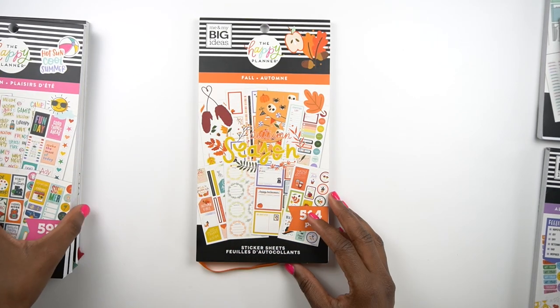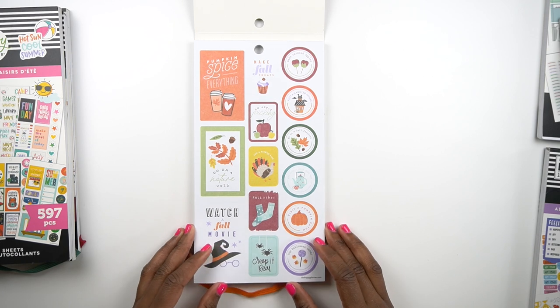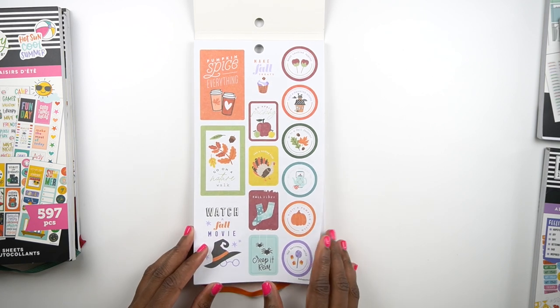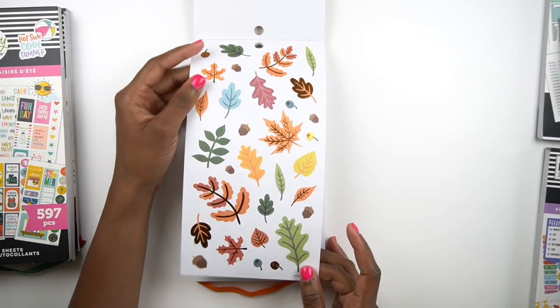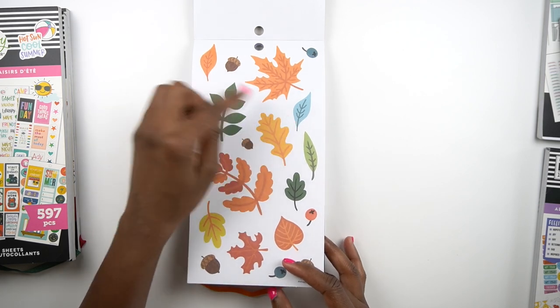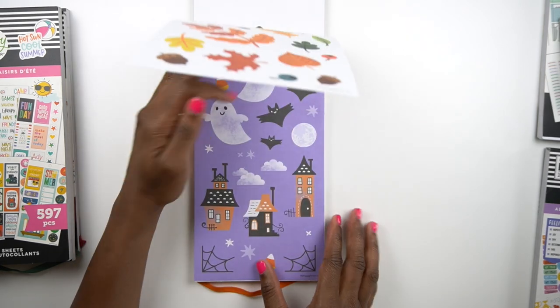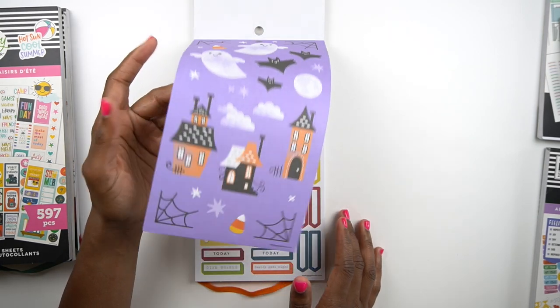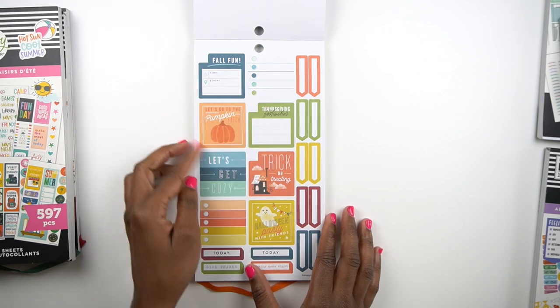All right, the next one is Fall. All right, Pumpkin Spice. I love these that are the bigger circles. Ooh, we have some new fall leaves. My favorite, I love that they brought in some blue. I'm always asking, give us the blue, give us the blue. Love the burnt orange and the acorns. All right, we got some spooky little ghost. Oh, they got some monthly box, so trick-or-treating.